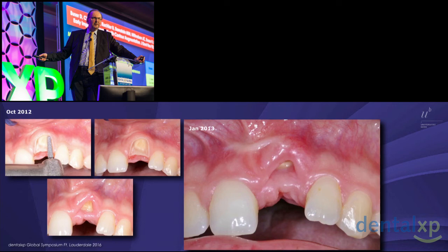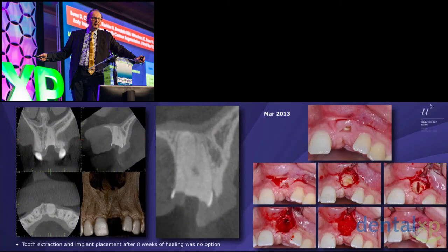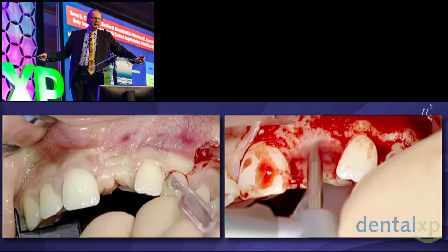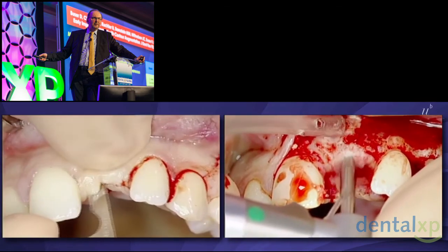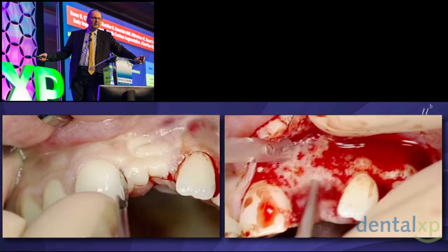And you see here we did the Bürgin-Langer technique, cut down the crown and left the root in place and get then a spontaneous soft tissue healing. And then in March 13, we took the root off, removed all the remnants of this ankylosed root. And here now you see then 6 months later, we opened up the case and had a very nice healing, a little bit of flattening as expected.